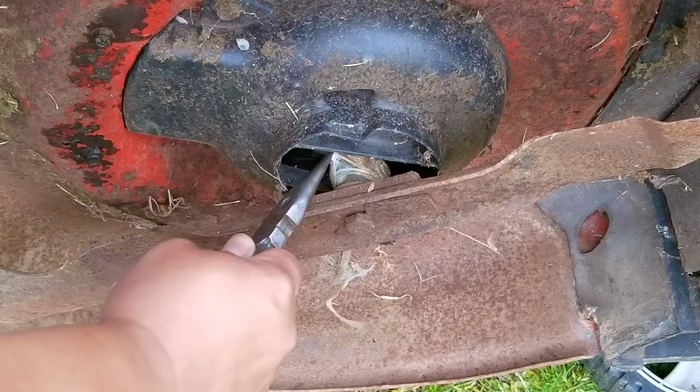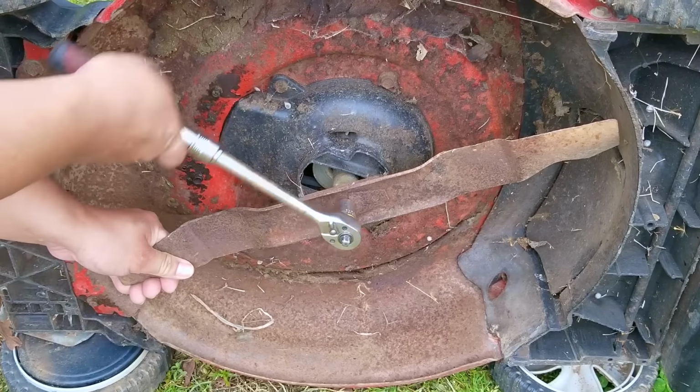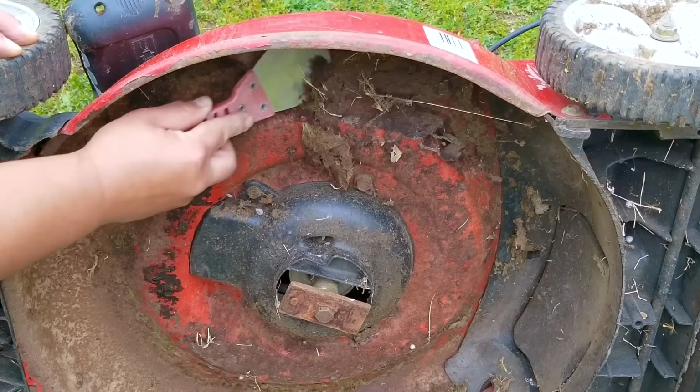So yet another surprise is that the underside of the mowing deck is in really good condition. Either someone was cleaning underneath here or they never mowed the grass when it was wet. So after taking off the blade for sharpening and balancing, I'll take this opportunity to clean off any dried grass from the bottom of the mowing deck.